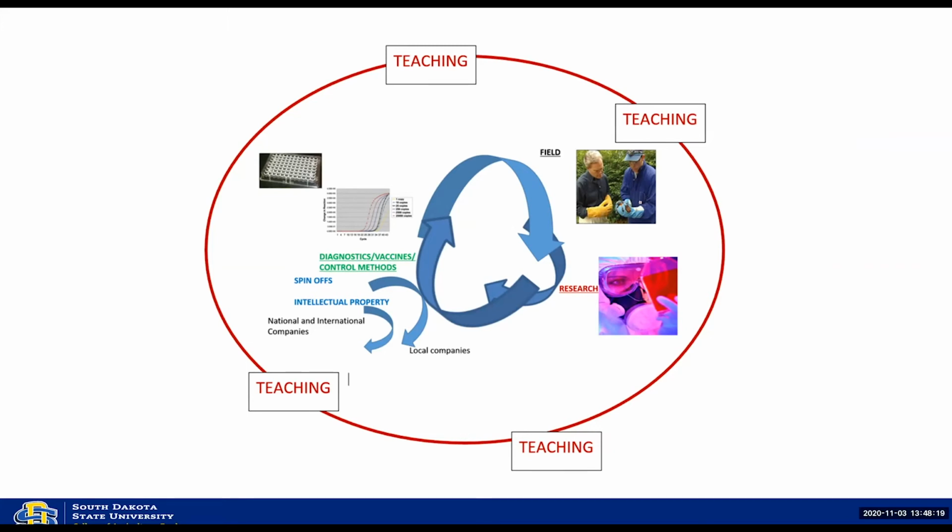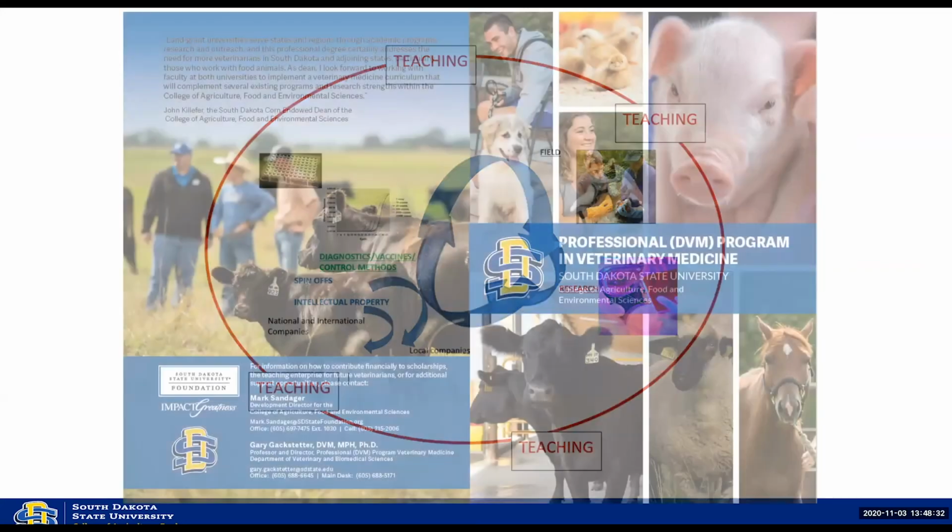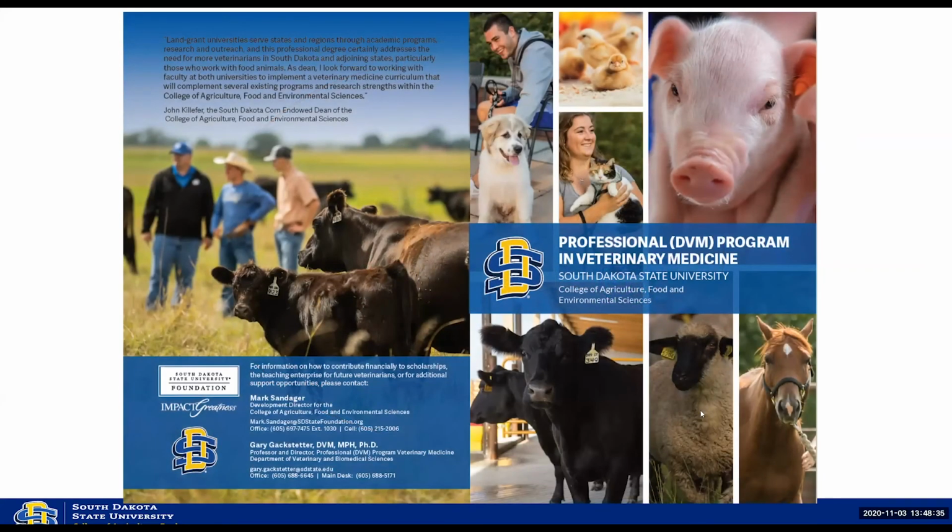So we think we can really do that here, especially with the models that we use, have the students learn field techniques, research techniques, diagnostic techniques, and so on. And then they would do that within their first 2 years here. So we're starting what's called a professional DVM program in veterinary medicine. We'll have our first class in fall of 2021. We have our own admissions committee with the same high standards that the University of Minnesota has for entrance of those vet students into the University of Minnesota. And so we are in the process of reviewing applicants now for the program.